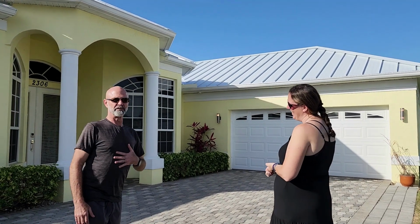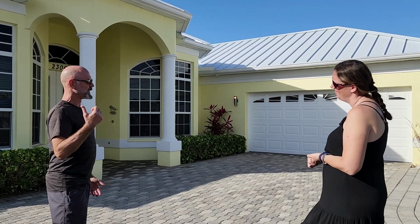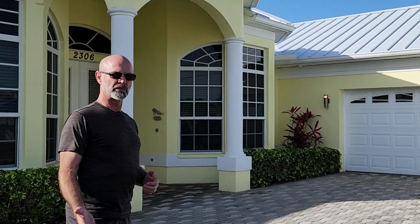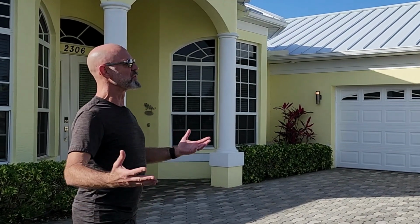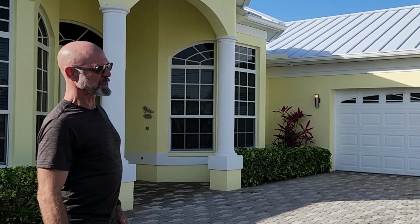Metal's my favorite, personally. I have a metal roof. The house I just had, I just put a brand new asphalt fiberglass roof on it. It went through the hurricane fine, nothing wrong with it. But their shingle roofs are less expensive. They look good. The new architectural asphalt shingles look spectacular. Every roof has its pluses and minuses, but in my opinion, these are the best way to go.